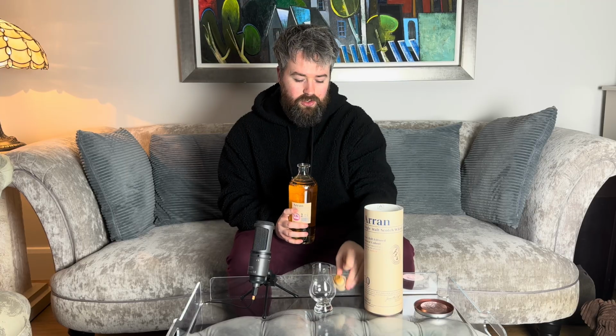Awful cork pops on Arrans because they have a thicker cork. Usually I find with the wider nozzles they don't give that great cork pop that I do like. Let's get it poured out.